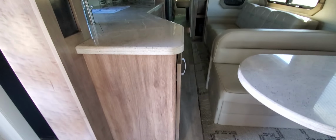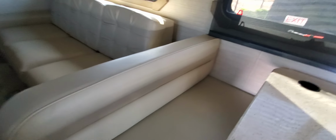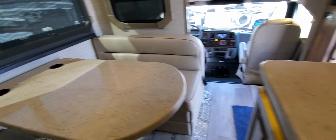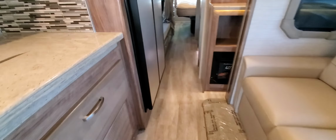This is the amount of space that you have to walk through whenever the slide out's in. So you do have to turn to the side here to get past the dinette, but then you do have much more walk space once you do get past that dinette. There's the lights coming on. There you go. That's what it looks like. You can pretty easily access the bathroom.